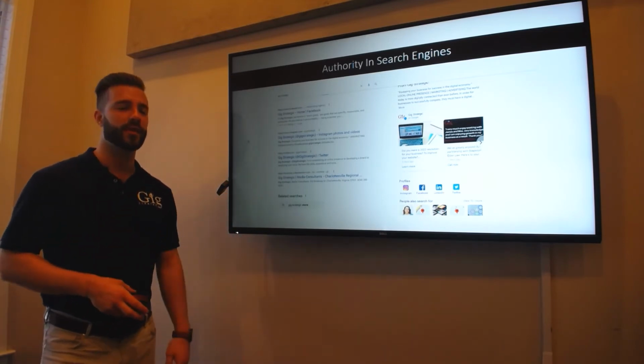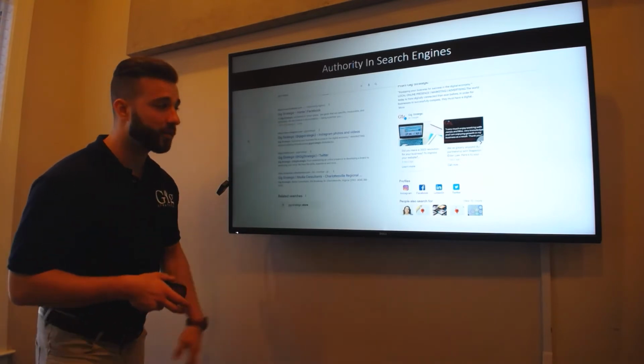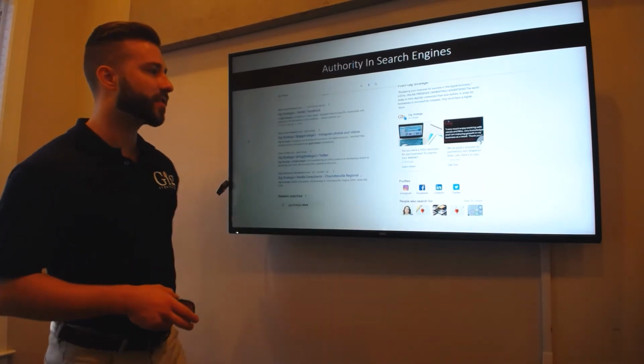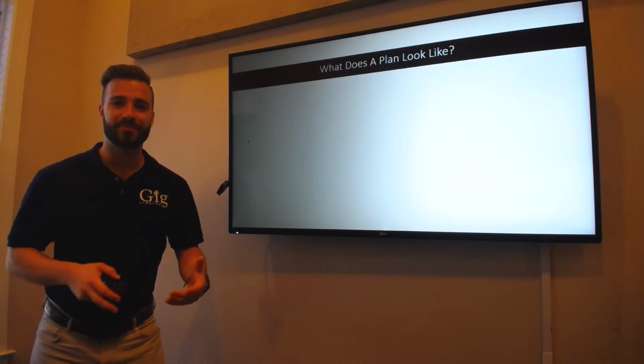Take control of your profiles, have them all linked up, put the same messaging on all of them. Then your profiles can get picked up in your Google Business profile. They'll all get linked in here. Paints a very strong picture of your brand. So that's why it's important, but what would a plan actually look like?